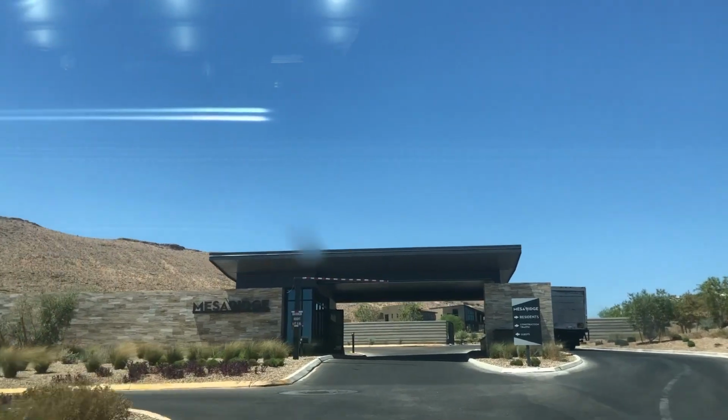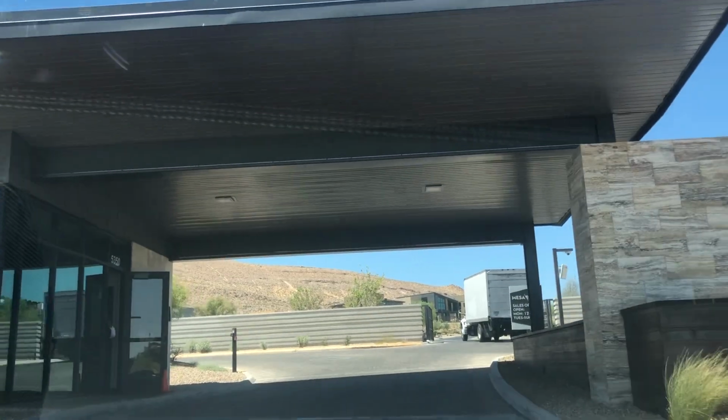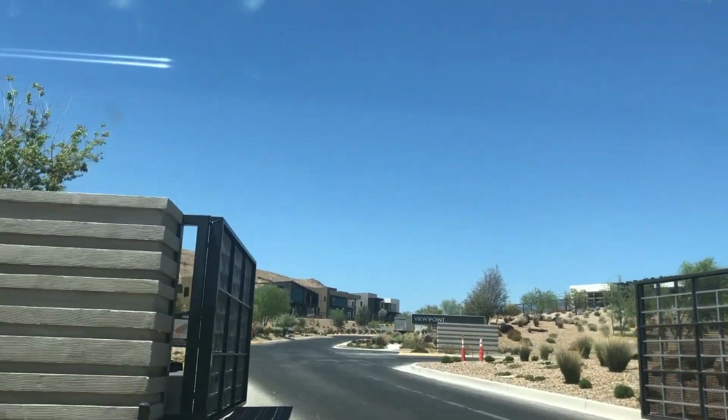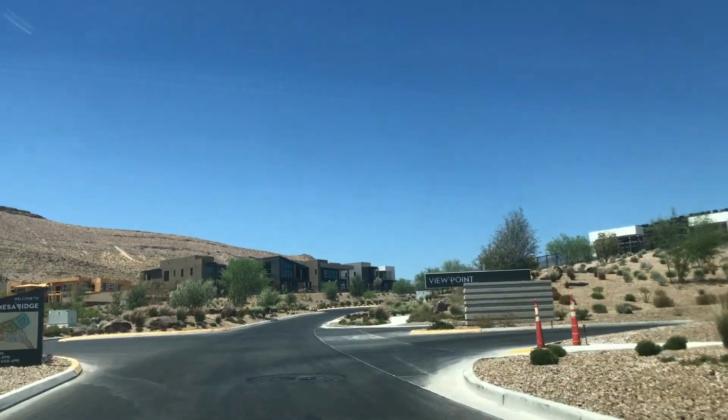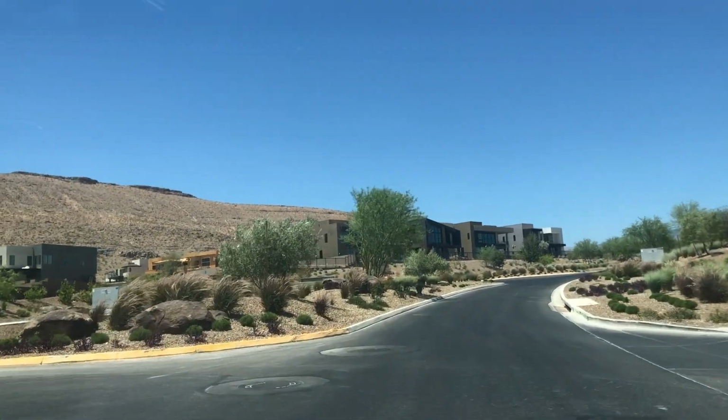Please keep in mind as we tour the models that they are very highly upgraded, as Toll Brothers gives their designers free rein on the models. Most buyers average 20 to 30% of the base price in options, so just keep that in mind when looking.